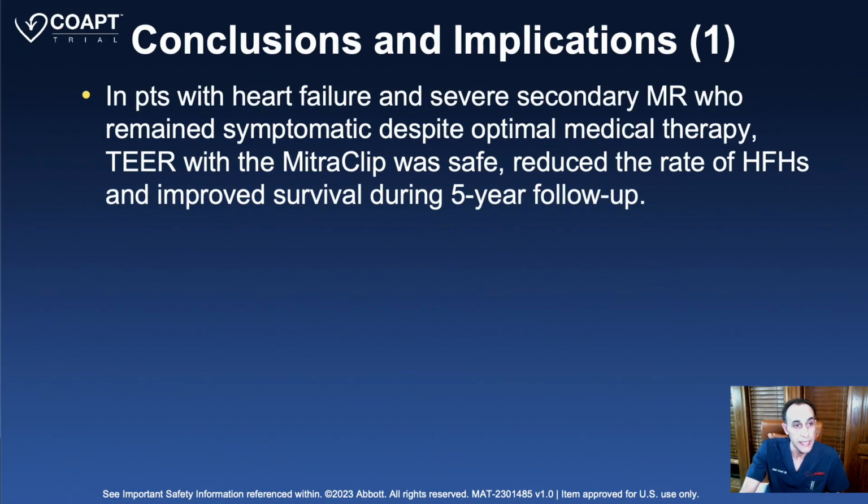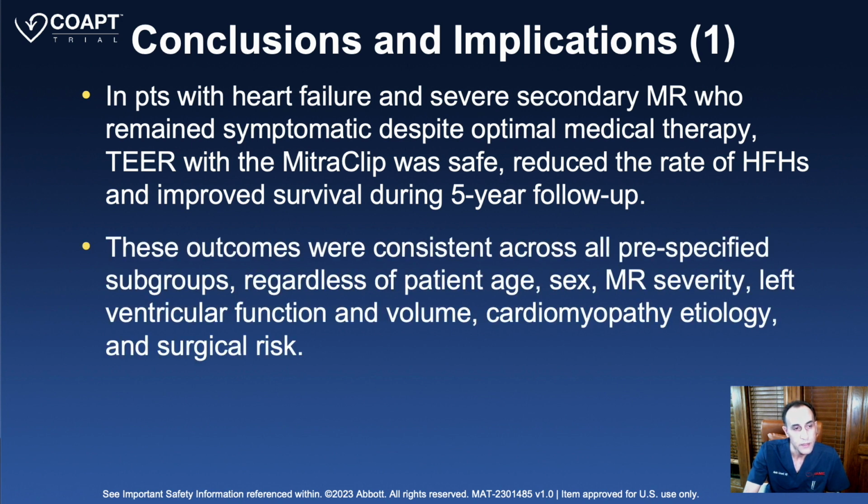Conclusions and implications: in patients with heart failure and severe secondary mitral regurgitation who remain symptomatic despite optimal medical therapy, transcatheter edge-to-edge repair with MitraClip was safe, reduced the rate of heart failure hospitalizations, and improved survival during 5 years of follow-up. Those outcomes were consistent across all pre-specified subgroups, regardless of patient's age, sex, MR severity, left ventricular function and volume, cardiomyopathy etiology, and surgical risk.